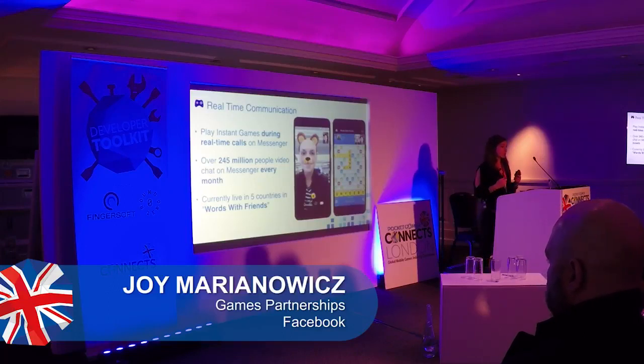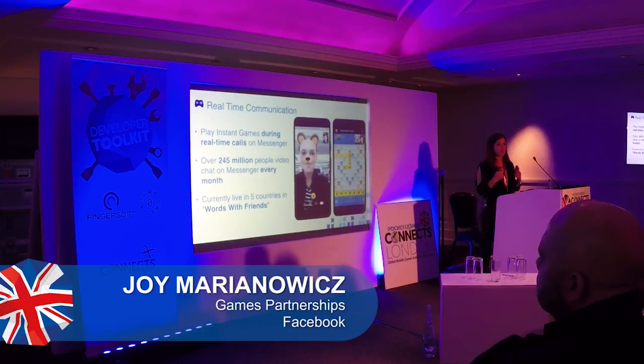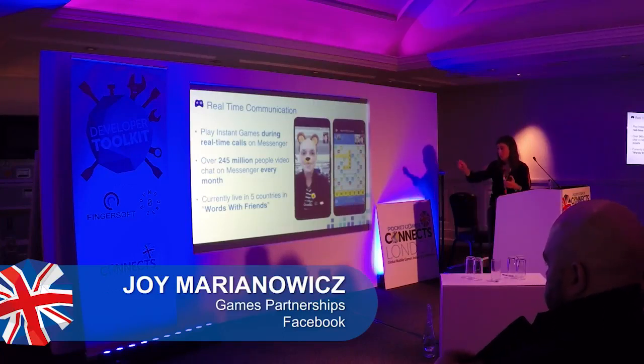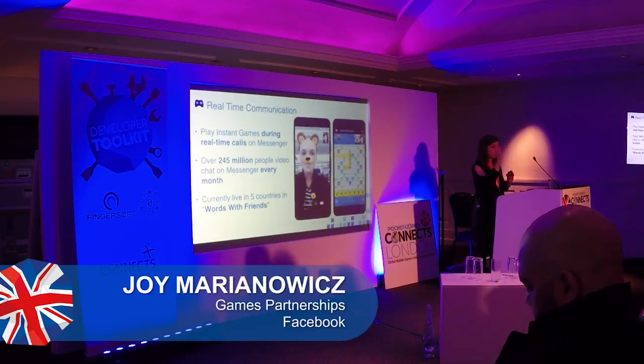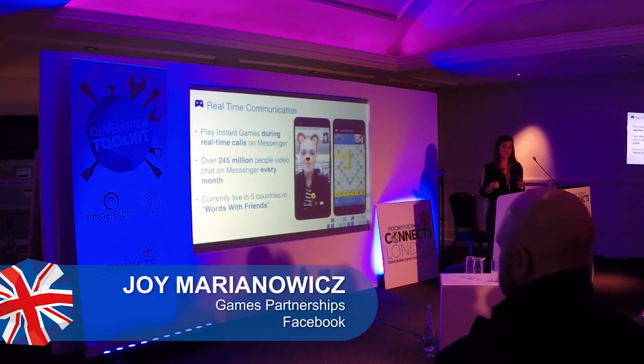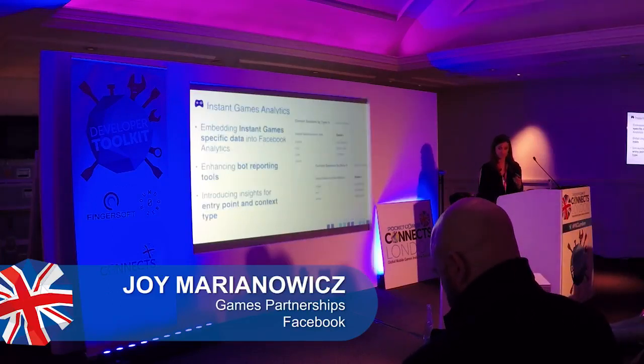We're also experimenting with real-time communication. We know that almost 250 million users a month actually video call on Messenger, so it's a very high-intent discovery surface for games. We're currently testing this with Words with Friends, where 2 people are actually video calling. The Words with Friends icon pops up, and as they click on it, they find themselves in a real-time match of Words with Friends. This is currently live in 5 countries.